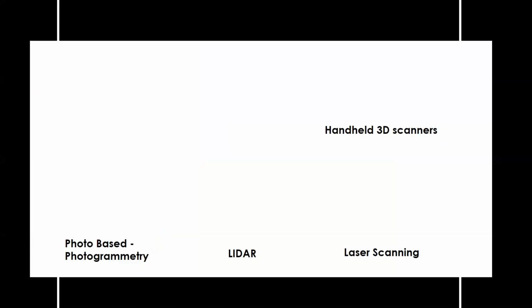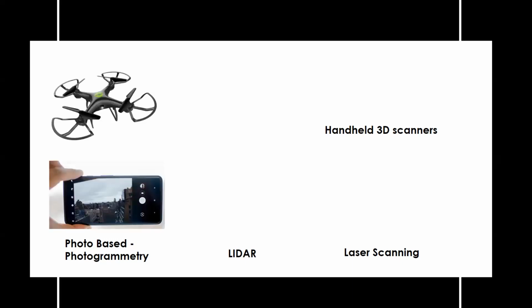There are basically four categories of reality capture for now. There's a photo-based one, which basically works with a principle called photogrammetry, which I will explain shortly. And photo-based reality captures are done using drones and even handheld mobile phone cameras. You can use any sort of image capturing device to do photogrammetry. It doesn't need to be very complicated or very technical in that way.